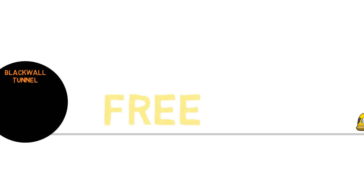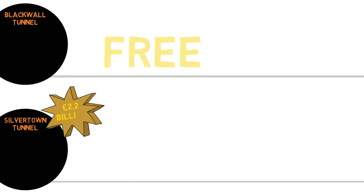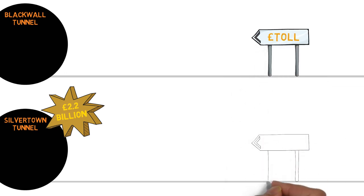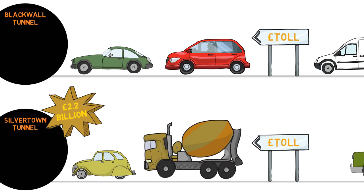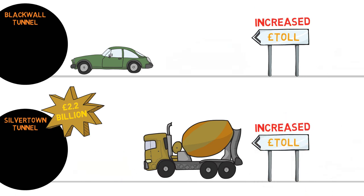The whole project narrative also defies basic common sense. Currently, the Blackwall Tunnel is free. TfL say they will recoup the £2.2 billion cost of the new tunnel by tolling both the Blackwall and Silvertown routes. This toll, however, has a second function. TfL say the charge will be raised as necessary to create a deterrent so that traffic through both tunnels is kept at the levels seen currently through just one tunnel. If the volume of traffic goes up, the toll will be increased.